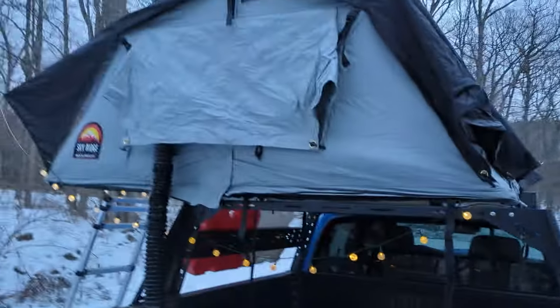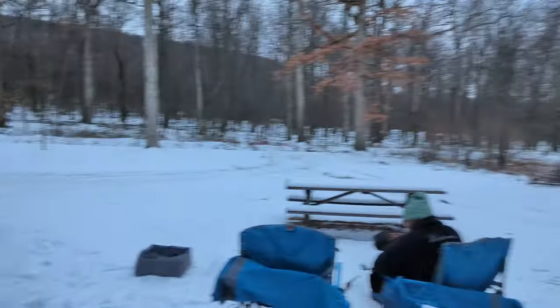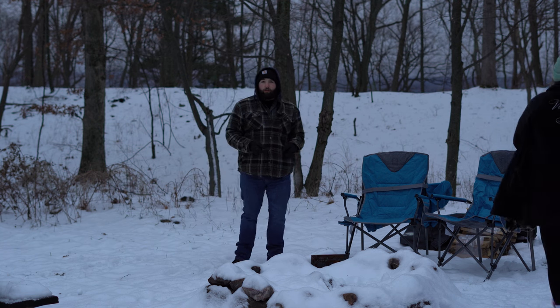Well, now that the tent is all set up and we are good to go there, my sleeping area is good to go. Ashley finished that setup there. I'm gonna go ahead and start the fire. Start chopping up some wood for this fire.